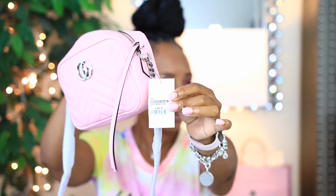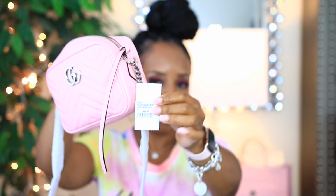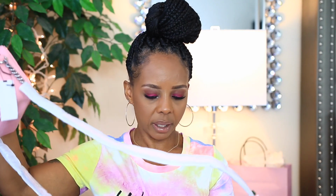So yeah, and then here is the price of the Gucci, the tag and everything. And I did go online and look up these bags, and now they're saying they are on back order. So I don't know, but this here is just so cute and little.